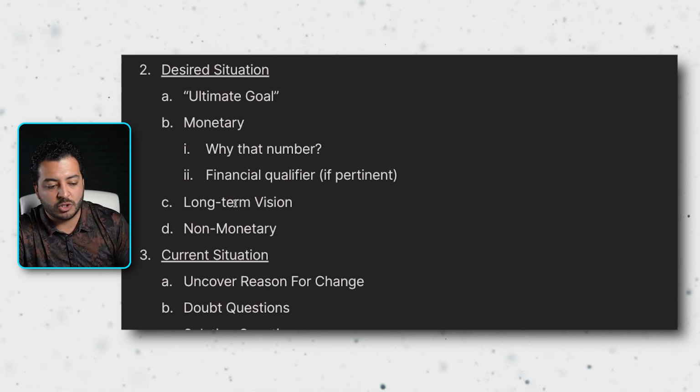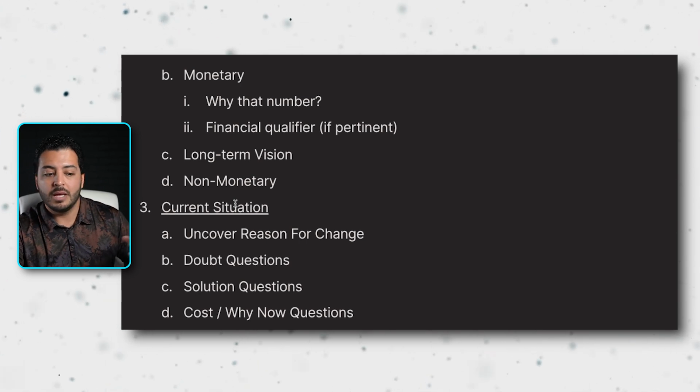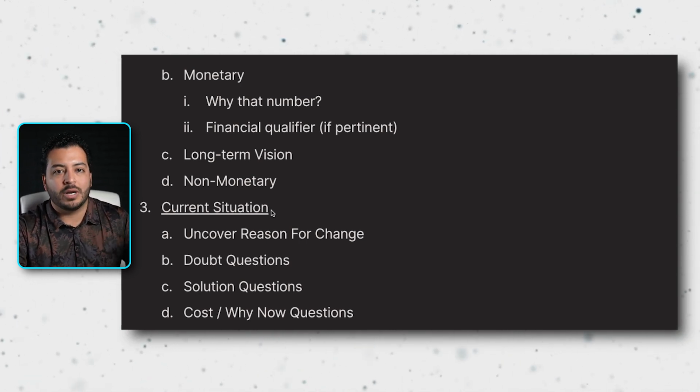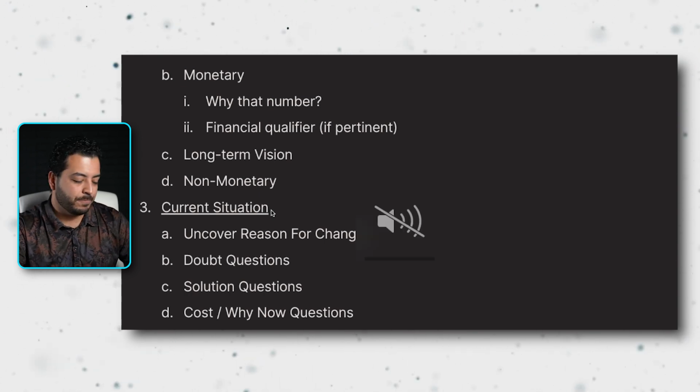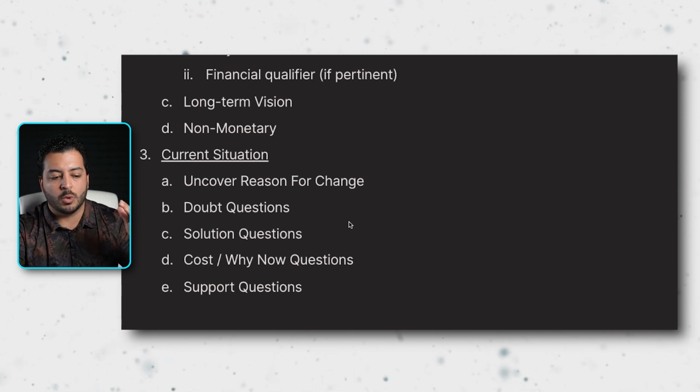We're going to talk about long-term vision, non-monetary goals. So, hey, cool, money's great, but long-term vision outside of the money, why do you want to build this business or whatever that thing is that they want? And then number 3 is we're going to go through their current situation.